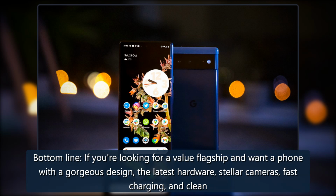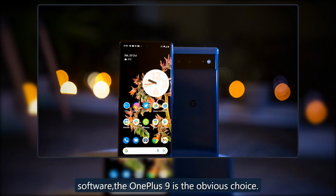Bottom line, if you're looking for a value flagship and want a phone with a gorgeous design, the latest hardware, stellar cameras, fast charging, and clean software, the OnePlus 9 is the obvious choice.